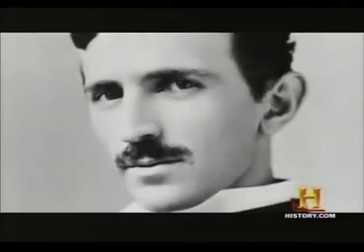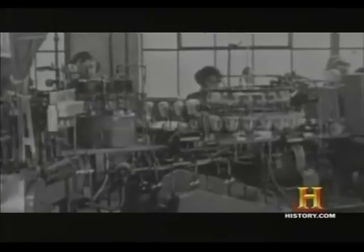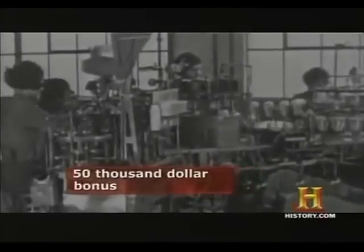In 1884, at age 28, Tesla moved to America with little money and only a letter of recommendation from his boss to Thomas Edison. The letter simply read, "I know two great men, and you are one of them. This young man is the other." Edison hired the brilliant young engineer and eventually asked him to redesign his company's electric generators for a $50,000 bonus.